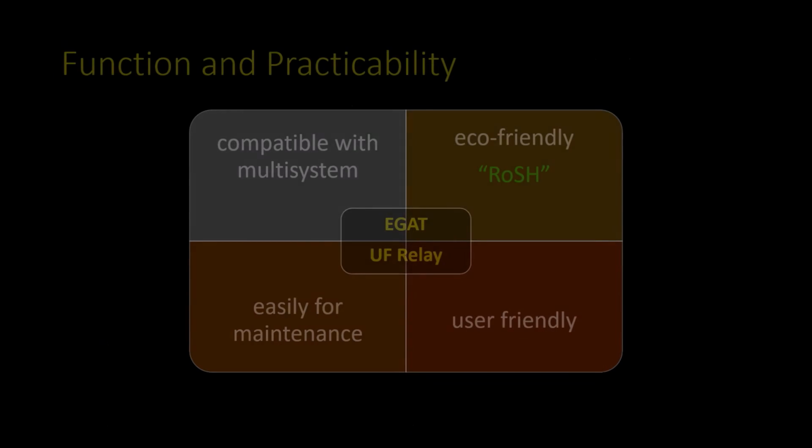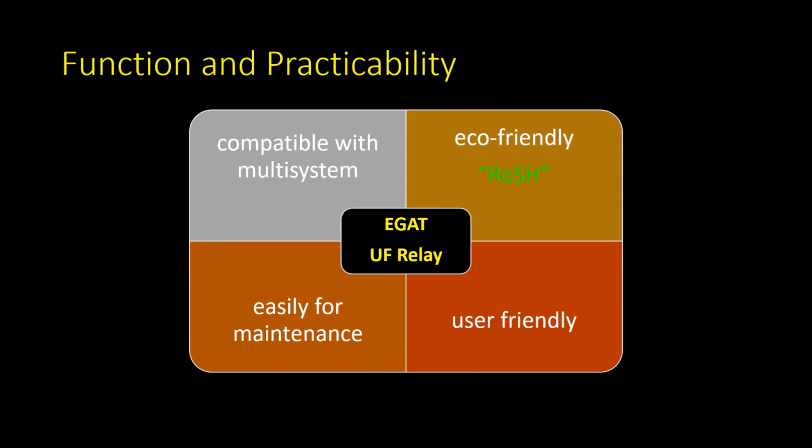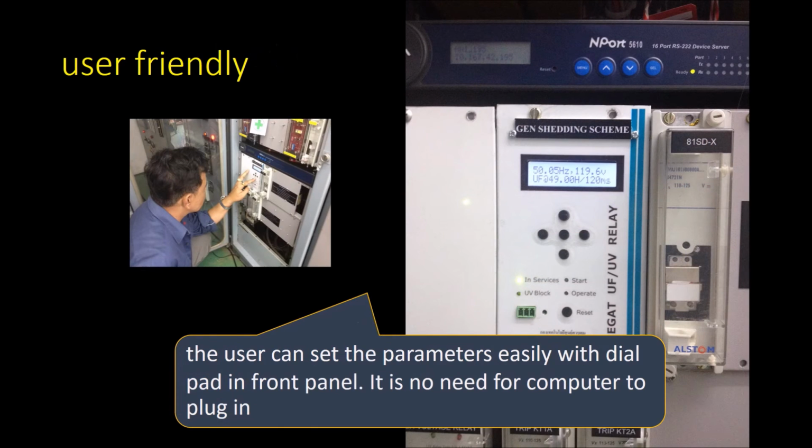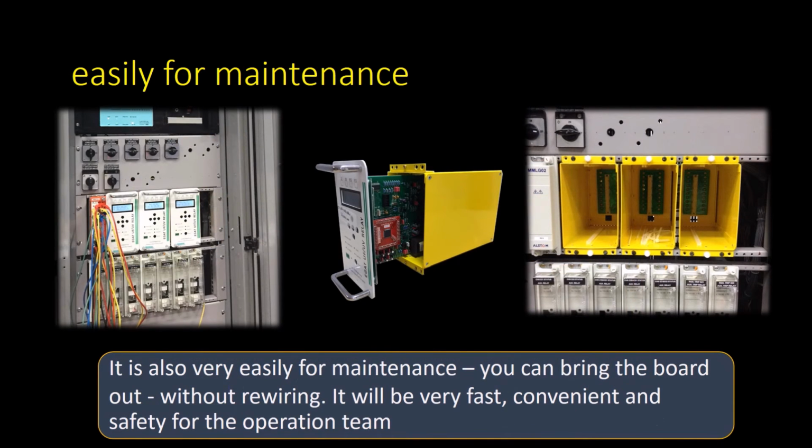Let's talk about the distinguished features of our innovation. It is compatible with multiple systems including SCADA EMS. It is very user-friendly. The user can set the parameters easily with the dial pad on the front panel. There is no need to plug in a computer. It is also very easy to maintain. You can bring the board out without rewiring. It will be very fast, convenient, and safe for the operation team.